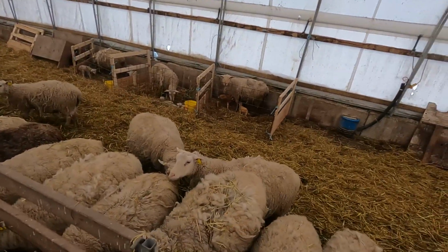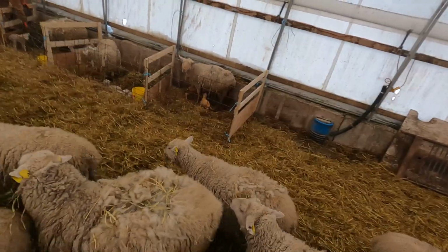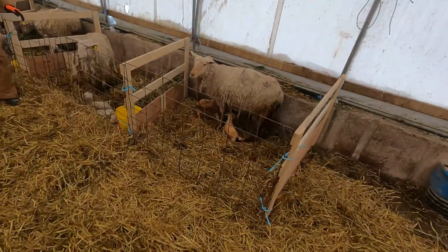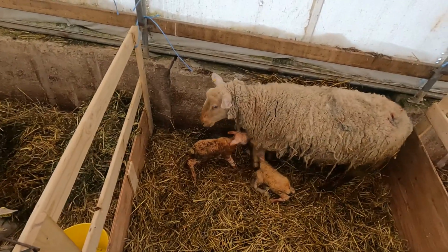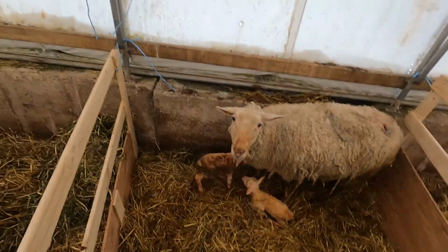They were both coming out at the same time, so I had to intervene in this situation, and I was able to pull them out, and thankfully they were both alive, and they actually look like nice lambs. A little dirty looking, but once that dries up, it'll be just fine. Already checked her for milk, so she's good that way.